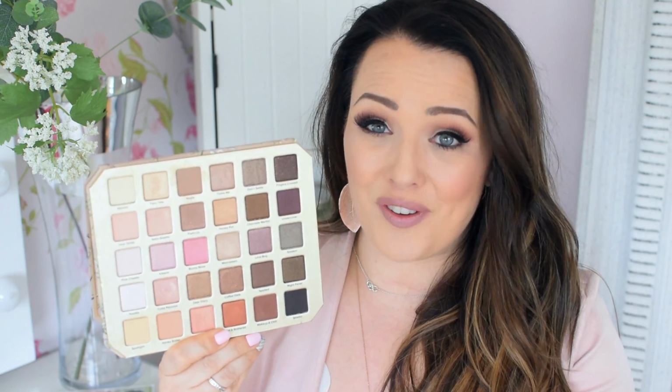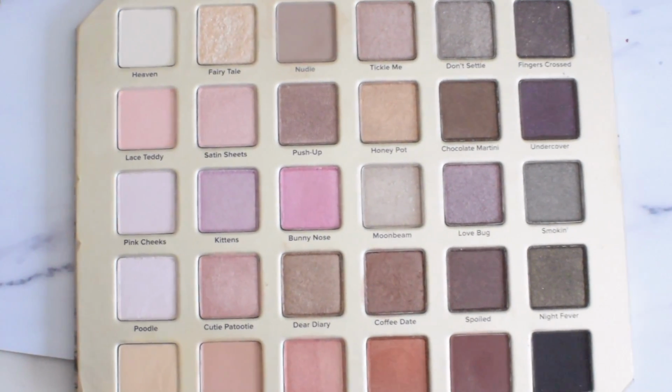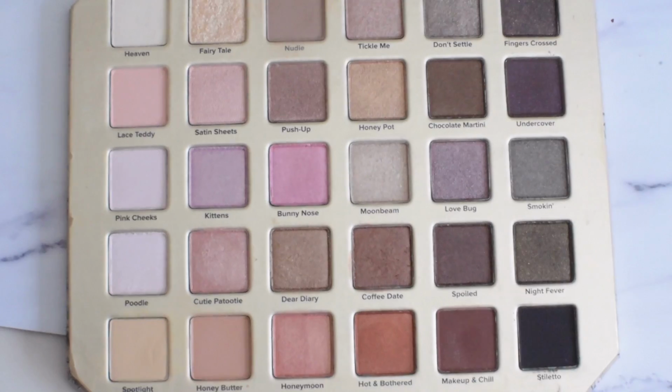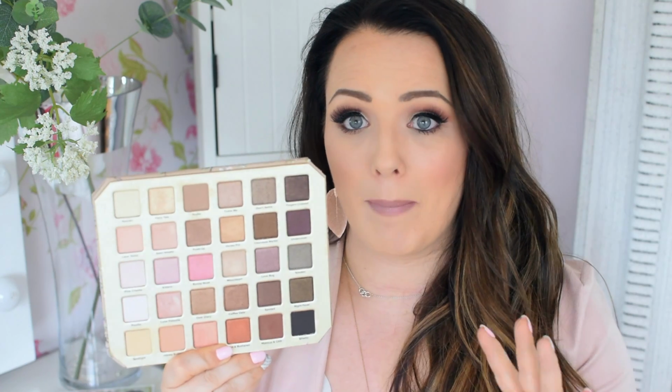This palette contains 30 neutral shadows. What Too Faced have done is they have taken their best or most popular shades as well as the odd new shade from previous neutral palettes. Too Faced claim that they are the very first brand to release a nude palette at a time when everybody else was just doing mad colours. We all wore those blue eyeshadows right up to our eyebrows at some point in our life.